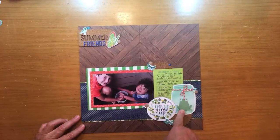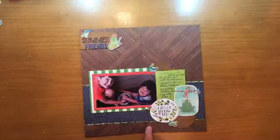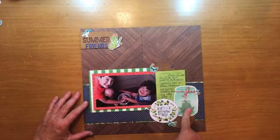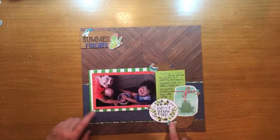Okay, so this is one of my favorite clever little things lately. I put a frog in a jar here. This is the Never Grow Up collection by Chamel. I don't remember where this piece came from, but it's not Chamel, it was from another one. But a lot of the rest of this is Never Grow Up. She did this on purpose so that you could put things in it. But I thought it was really cute because she's holding a little baby frog there.